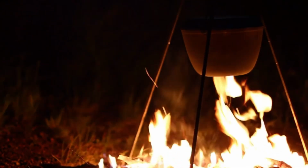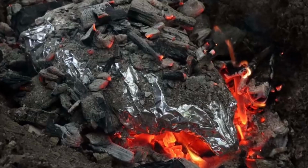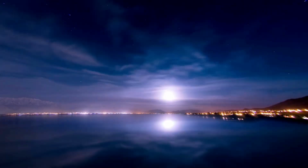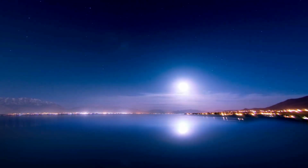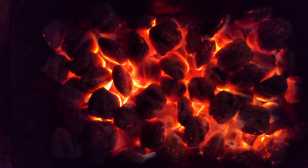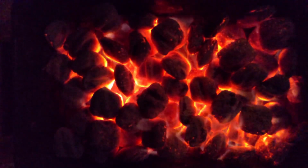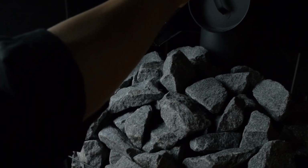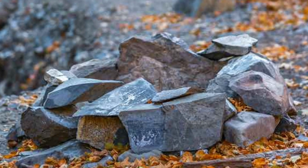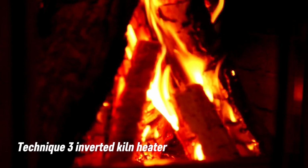This method used almost no wood, no constant tending, and yet it worked. Because survival isn't just about making fire, it's about learning how to stretch heat through the night, to hold on to warmth with what the fire leaves behind. Sometimes the best way to fight the cold is to lie right on top of yesterday's heat and let the earth do the rest. Technique 3.